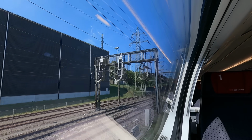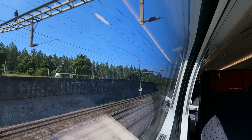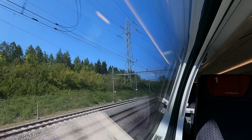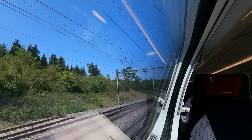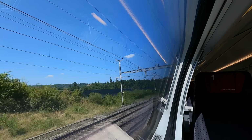Lastly, the Wi-Fi situation on Swiss trains is very strange. Instead of just being able to connect, you instead have to download an app and already own a local SIM card. Needless to say, I didn't bother and opted to enjoy the scenery instead.